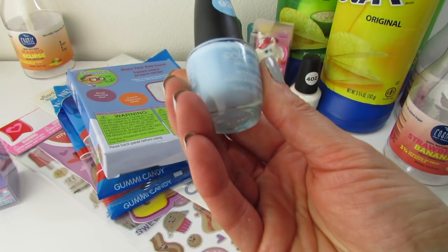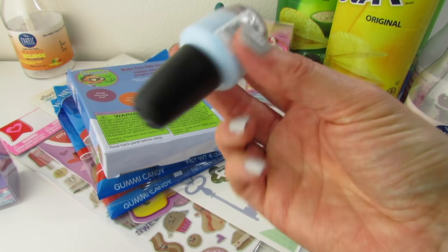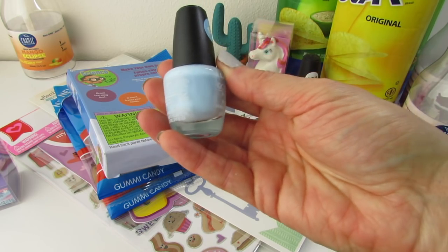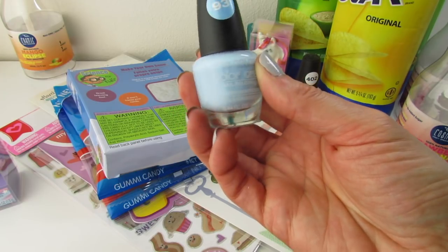Then I got this light blue, and I thought it was just so pretty. I hope I don't have a color like this already. I don't think I do, though. It's called Glass Slipper. And I just love how dusty and soft this blue is. I think it's just gorgeous.